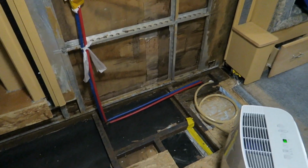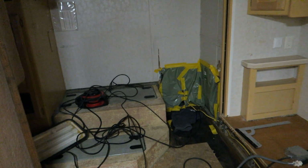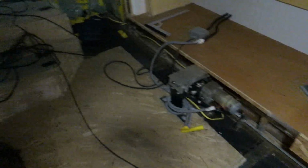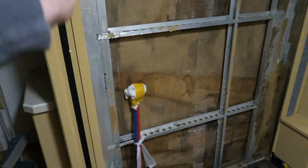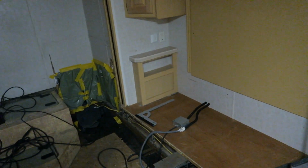New floor, new isolation on the walls, rebuild the wall here, insert the shower, do new plumbing, mount the wall pieces here, put new flooring in. Another wall needs to go here, and fit the bed.